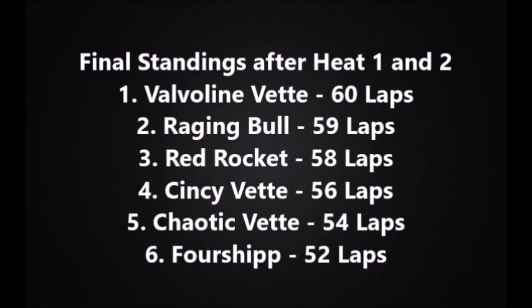Now the Red Rocket, the local house car, not eligible for the final race. So the Cincy Vet will be moved up into third and take place in the final. And that will be coming up next. The stage is set, and we are ready for the final race of the King of the Hill at Snyderville Proxy. We've got 3 cars, 2 Corvettes, 1 Ferrari, the Valvoline Vet, the Cincy Vet, the Raging Bull. Who will take the win and become the King of the Hill at Snyderville?